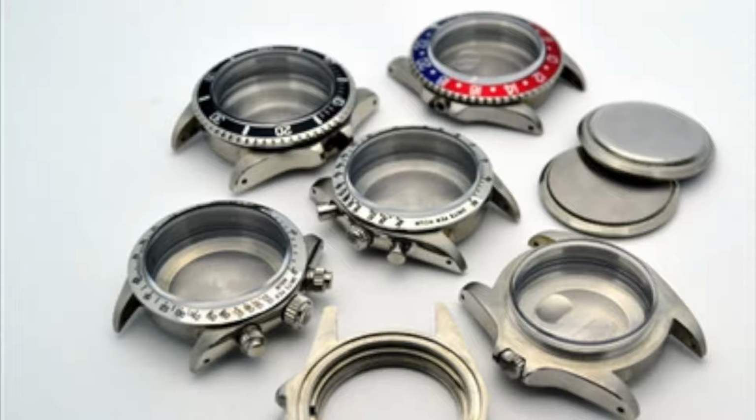So that's known as the case. Now, along with the band, which we'll talk about in a moment, the case can also be made out of different materials as well. More rare is titanium. Pretty often, more likely than not, it's going to be stainless steel, but there's also gold watches available as well.